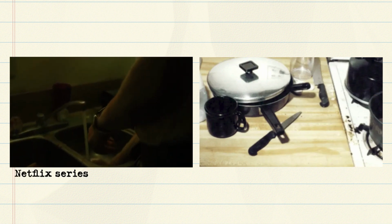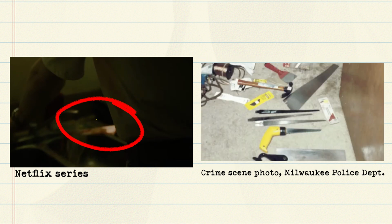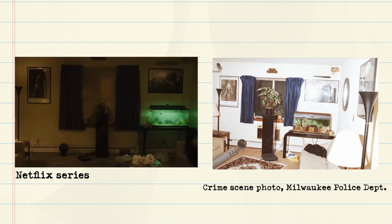We are immediately shown Dahmer in the middle of a kill and get our first look inside his apartment. Crime scene photos were used to recreate the apartment where he murdered most of his victims, which can be seen in the real-life Dahmer's kitchen counter in this image from the Milwaukee Police Department. The bleak living room in the series looks spot on compared to crime scene photos.